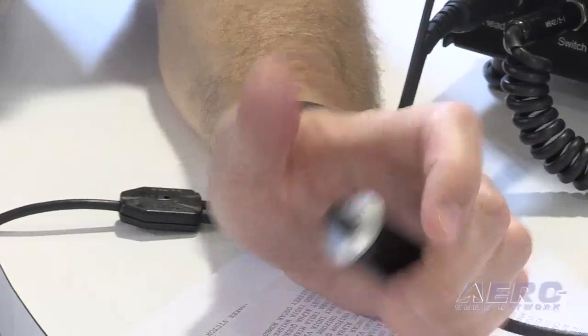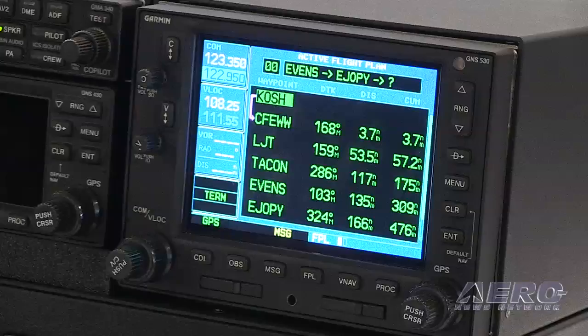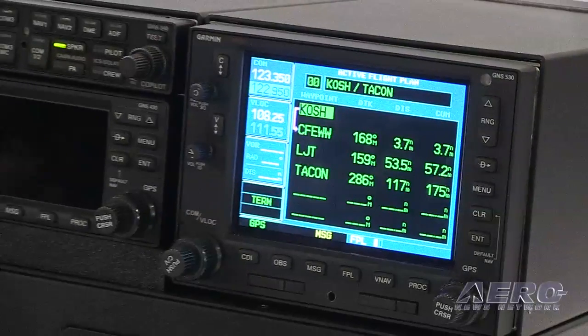We also have editing commands so that you can erase a waypoint. Erase waypoint. Erase waypoint. Erase waypoint. As you can see, the bottom waypoint in the flight plan is being erased each time I say erase waypoint.